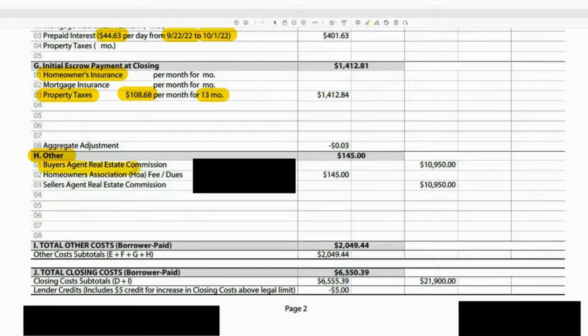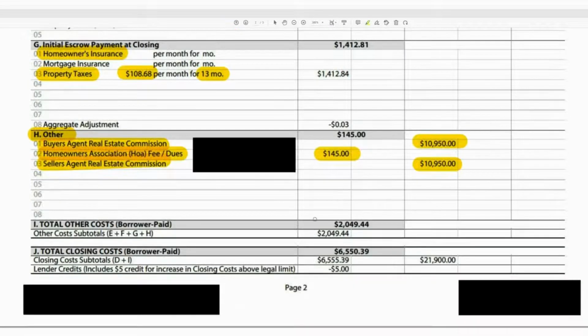Down here now we start showing our real estate commissions, any HOA fees that are due, like even an HOA transfer fee, and then the seller's agent commission. And you can see how these commissions to the realtors are in a seller paid column. They're not in the buyer side column, because typically real estate commissions are paid by the seller and not by the buyer, including the commission to both buyer and seller's agent. Here's that HOA fee.